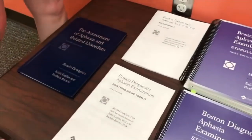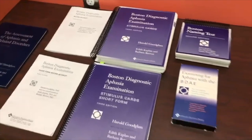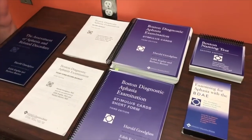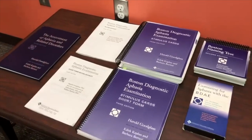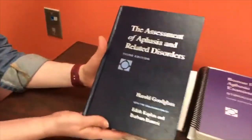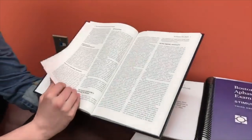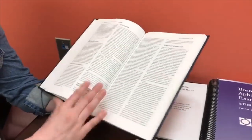Okay, so this is the Boston Diagnostic Aphasia Examination. This is all the material that comes with it in the box, and we're just going to give you some information about it. This right here is the assessment manual. It has some really good information in it. It tells you how to administer it.